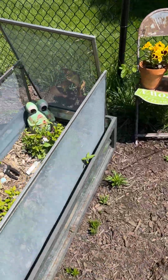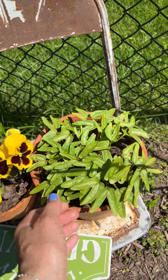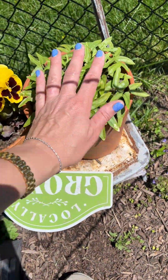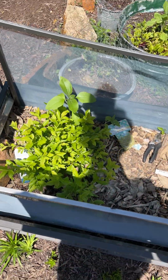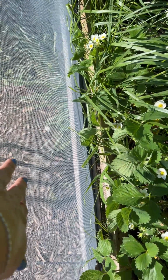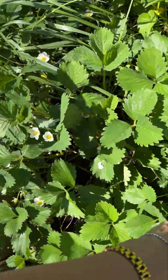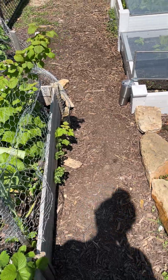Potatoes are doing awesome. This is the most I've ever had morning glories germinate. It says that they don't transplant well, so I think I'm just going to leave them in here and see what happens. Blueberries are doing great. Strawberries are covered in blooms. I struggle with this because it's opening and closing and they're kind of getting squished. So during the day I open it and then close it so that the bunnies don't eat it at night.